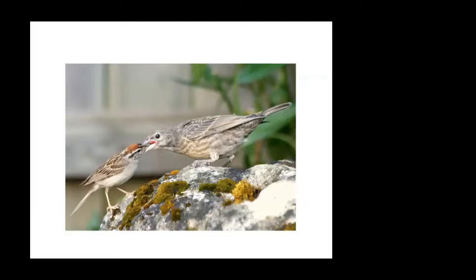Other birds, however, are not so easily fooled. In some cases, birds that are aware that this egg is an imposter will actually try to evict it. And if they can't, they will build a new nest on top of the old. They will refuse to incubate that egg.